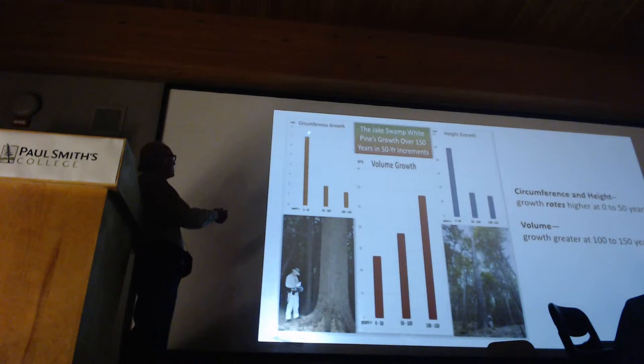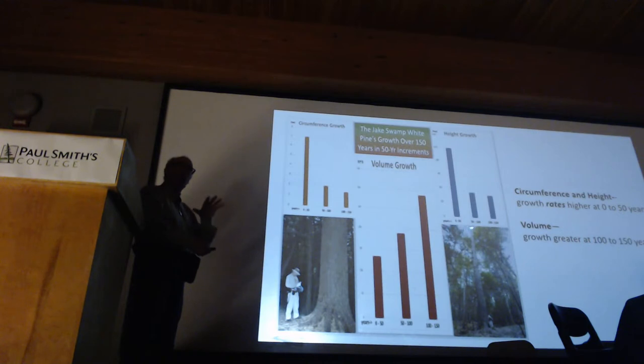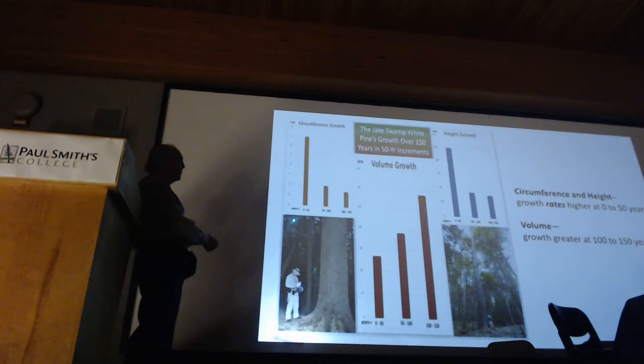over the first 50 years. You see, it got to this size in the first 50 years, circumference wise. The amount of growth in the second period, circumference growth, which would translate equally to diameter, from 50 to 100, there's that much growth. And then from 100 to 150, there's that much growth. Obviously, there's more growth in the first 50 years than in the second, and more in the second than in the third. That would sound like all of the volume or the amount of wood that's being added is being added in this first 50 years.